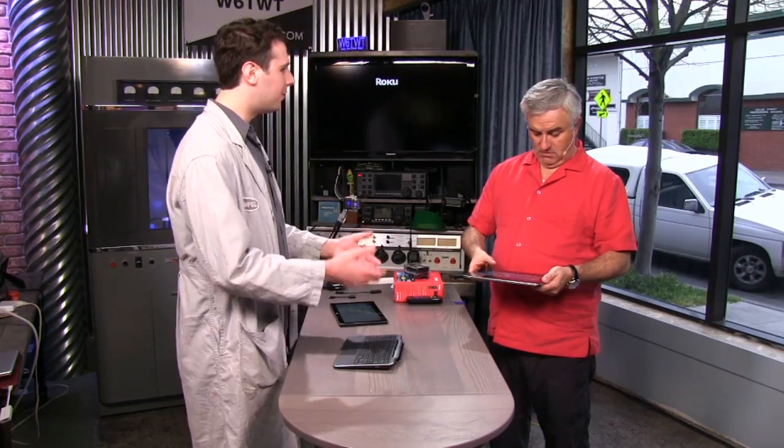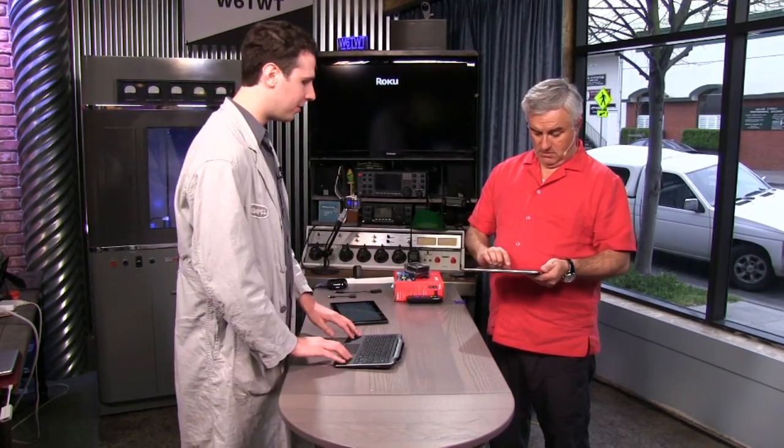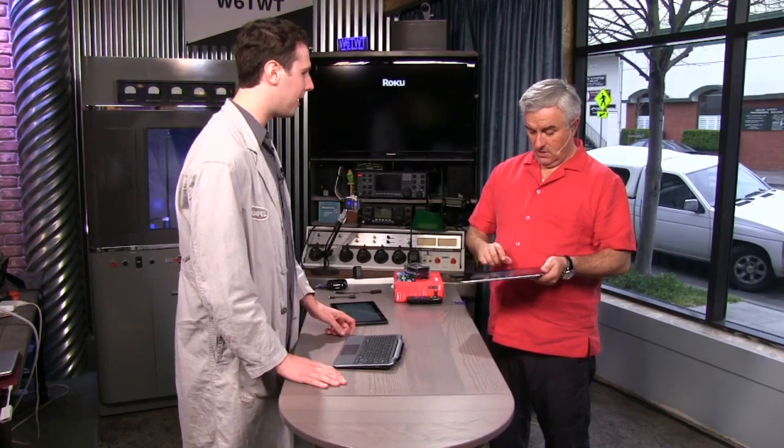I mean, it still feels nice in your hand. It's got the soft touch rubbery coating on the back. This is a physical button. It's got a physical Windows button as opposed to the passive button there. So back to pros and cons. So pros, it's light and comfortable. It's got the nice IPS screen, and because it's Windows RT, it's got Office included.